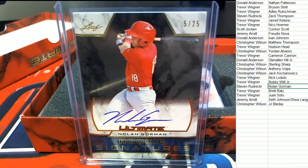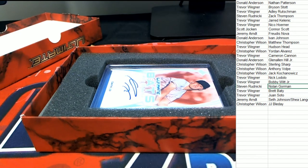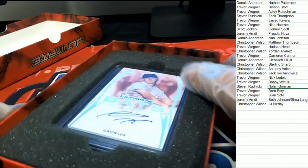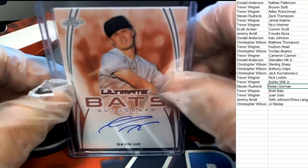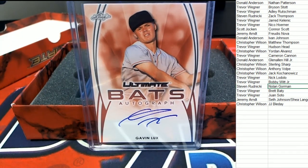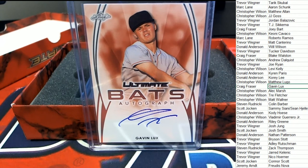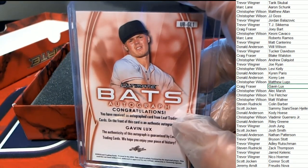Next up, coming up for us, is gonna be Gavin Lux. Oh my. Congratulations to Craig F. pulling down the Gavin Lux auto. Sweet, man. That's an awesome hit. Nice autograph of Gavin Lux.